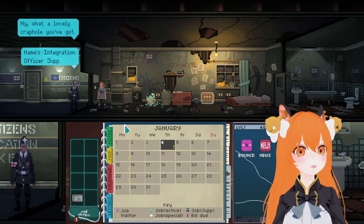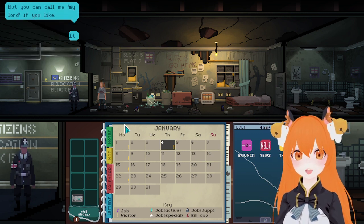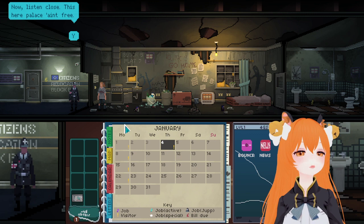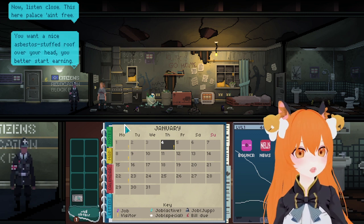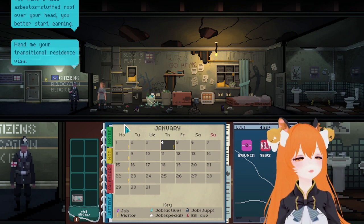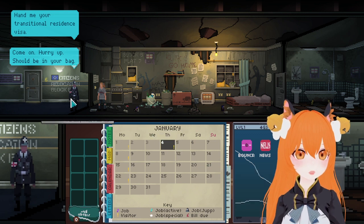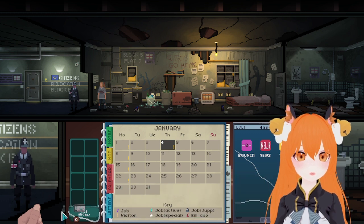Name's Integration Officer Dupe. But you can call me my lord if you like. It's my job to make sure you froggies and crats stay nice and legal. Now listen close, this palace ain't free. You want a nice roof over your head, you better start earning. Now hand me your transitional resident visa. Come on, hurry it up.